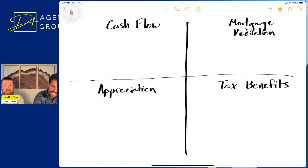So let's dive into the cash flow. This is our underwriting quadrants. These are all the different sections that we go over. So don't mistake it for when we say cash flow quadrant. We are not talking about Robert Kiyosaki's cash flow quadrants. Not the same thing. We're just talking about this quadrant right here, cash flow.